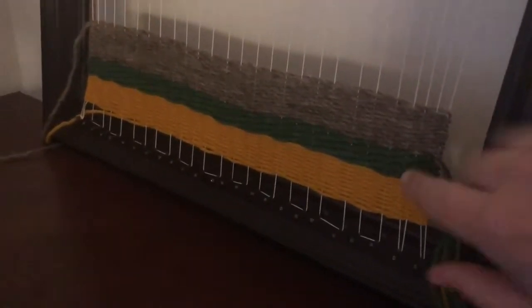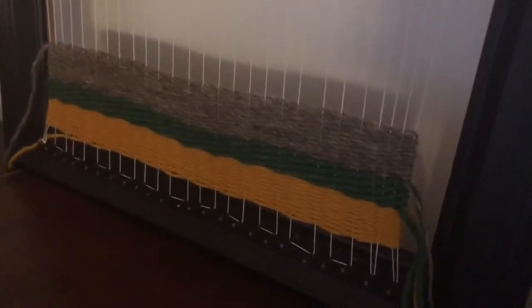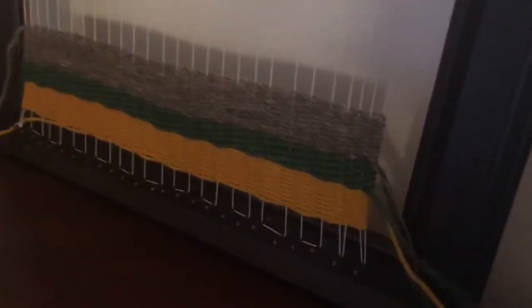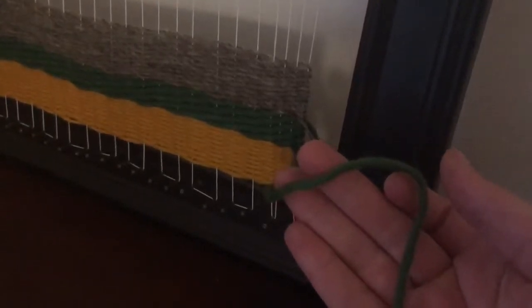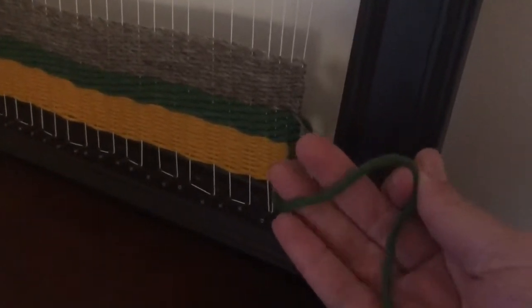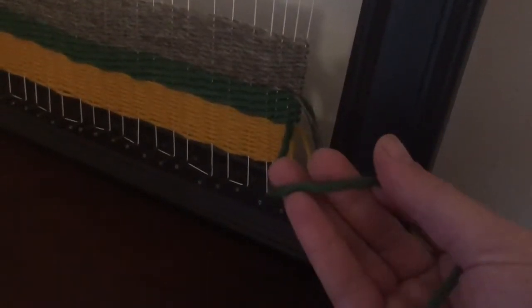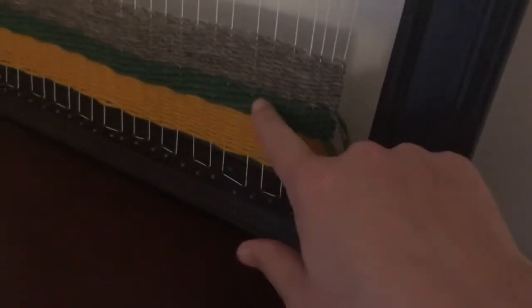Then I got this green from Norway at a Viking festival. It was hand dyed by a woman selling yarn at the Viking festival. She didn't understand English very well, and so I was having a harder time communicating with her to see if this was from Norway or if it was from somewhere else, but it was dyed by her.